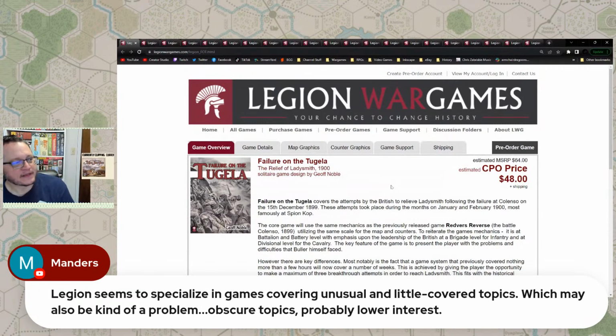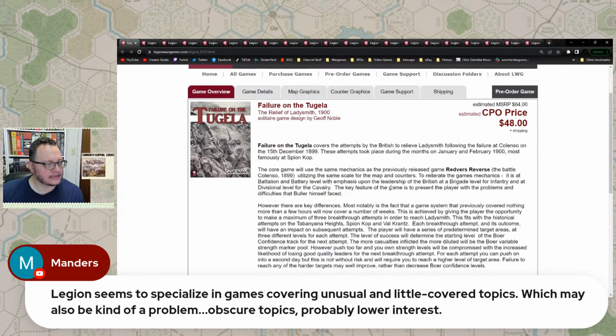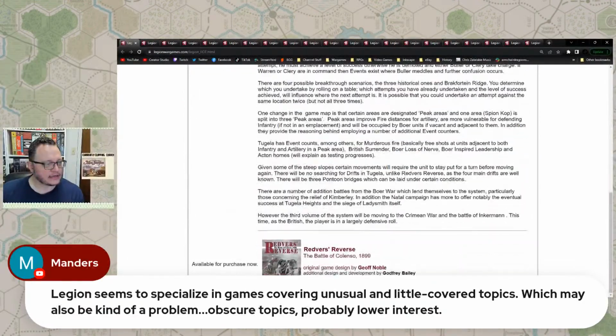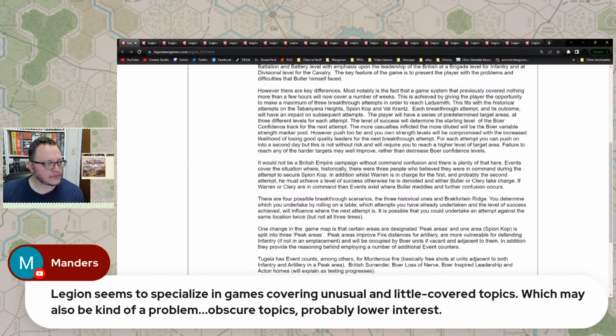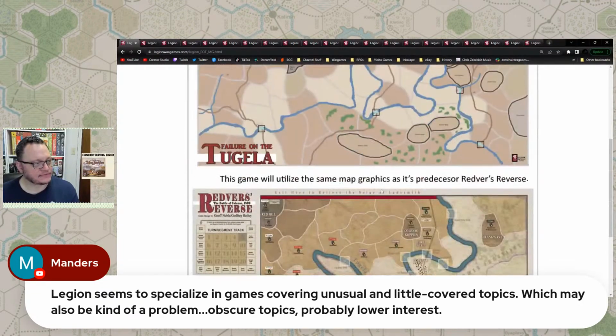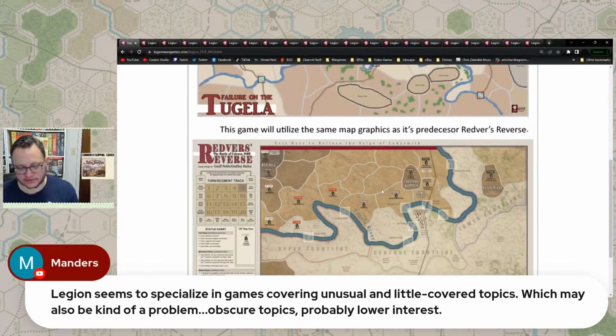Here is Failure on the Tugela, The Relief of Ladysmith, 1900. And this is 1899. I don't know anything about this topic. I assume it's a Boer War game, British Empire stuff. Okay. So looking at the map, it looks like an area map. Same graphical style is how I read that comment.